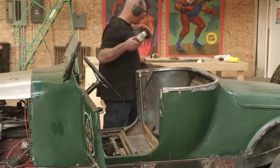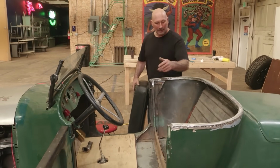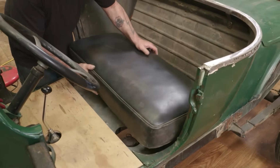All right, so the whole thing with this seat is just like the rest of the car. They want it lower and leaner. I took off that flange that was sitting there and was all rusty. And this is gonna sit pretty much right there.